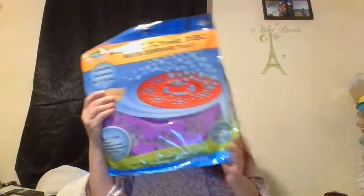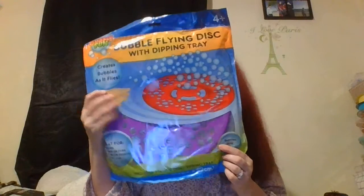I see these that everybody's calling the bubble flying discs. It says create bubbles as it flies. So I got the purple one. Then I picked up bubbles. Big one. Then I saw this too.